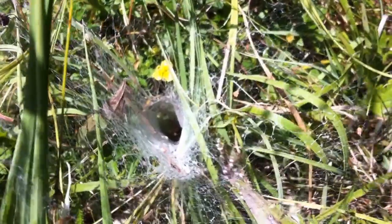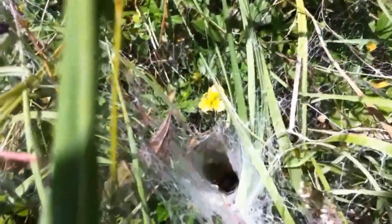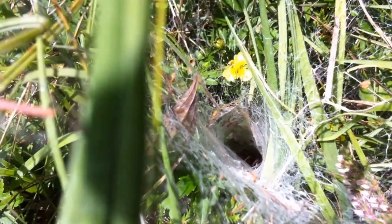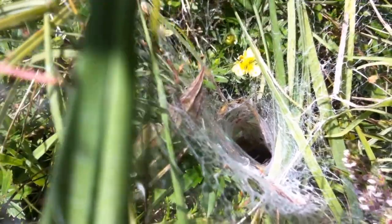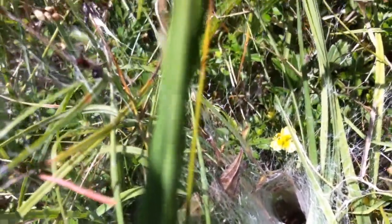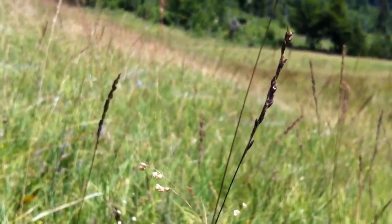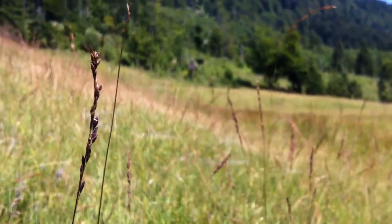Here's a good look at the web. You can see it's got this lovely funnel shape to it. And these webs are dotting the hillside here. You can see them. They look like soft patches of white.